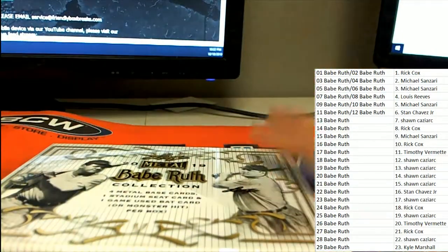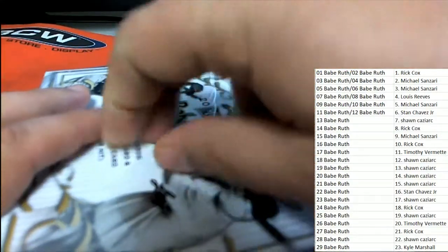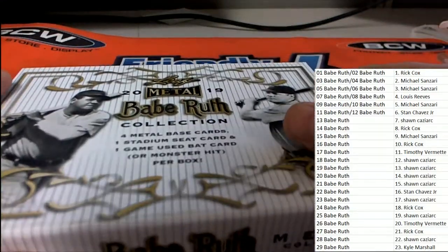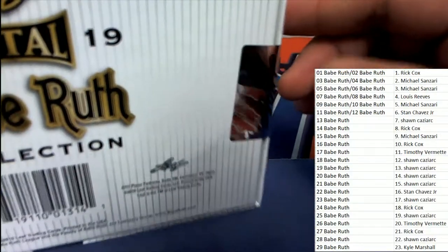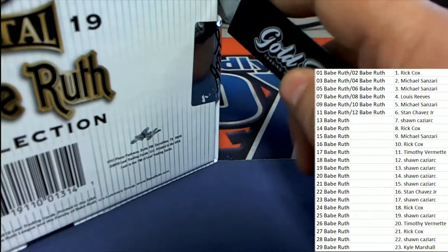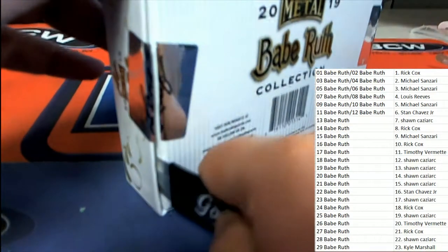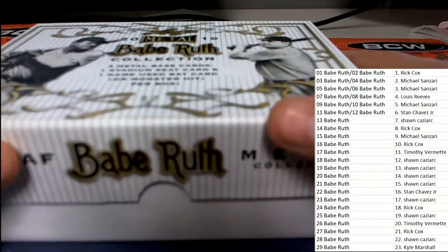Yeah, so we'll have some videos popping up. If you're looking for your video from the box break, that's something I'll be checking on. This is actually the third Babe Ruth box that we've done out of the case, and there are 10 in the case. So we're just going through the case box by box, and this is number 3. It's called 102 for the ID code, but it's actually the third one. Okay, so here we go.